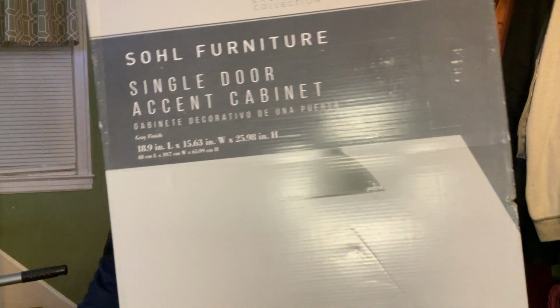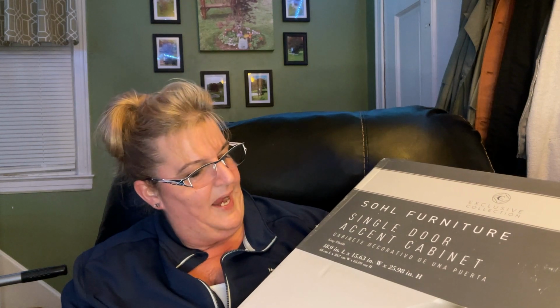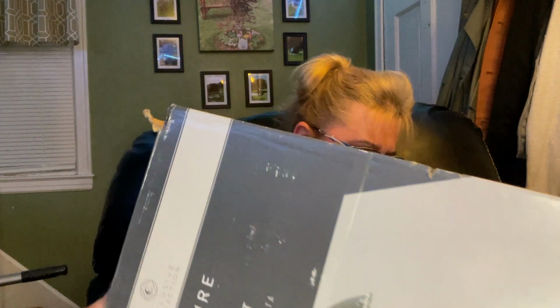I did put this on my TikTok, and it is gray with a door in the front, and it is a single door accent cabinet, and it's 25 inches high by 18 inches by 15 inches. I'm hoping you guys can see this. What a great price, $17.49. Oh, goodness. Couldn't believe it. I love the color and everything, and it's a great size.